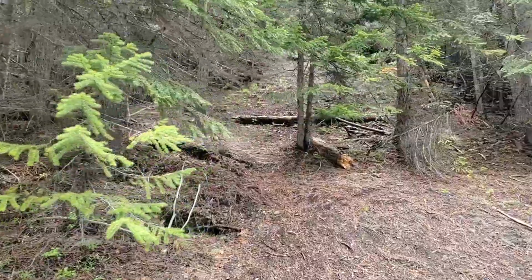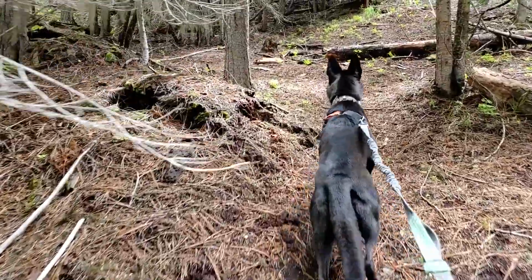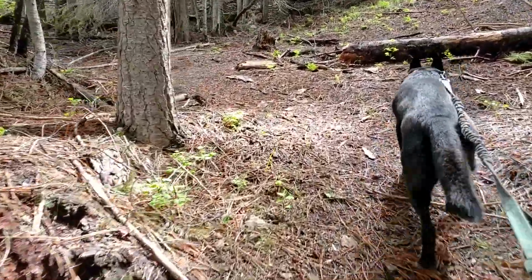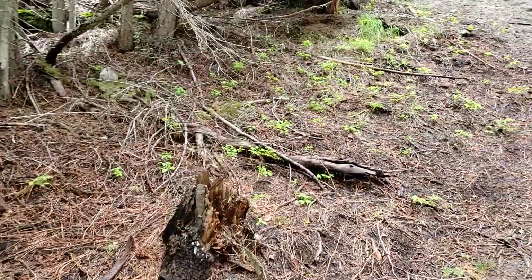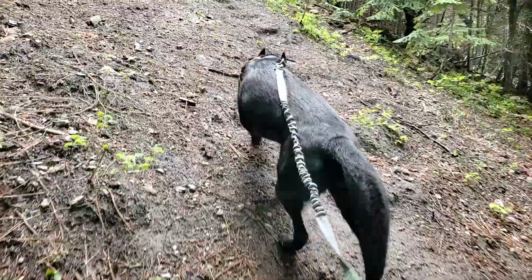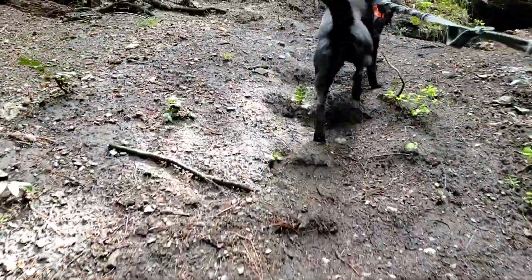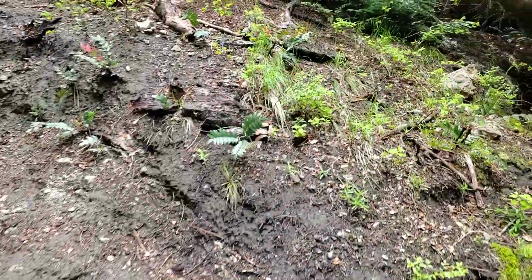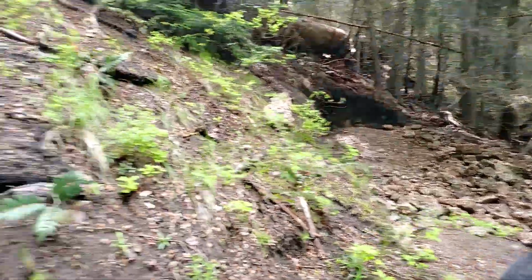It did rain, which is a little bit of a bummer. It might be a muddy mess. We'll see. Let's head on up. All right, Leica, pull me. Come on, dog. Yeah, this is going to be a little bit of a rough dig. We are muddy. I've worked in that pit, and it's not the best. I'm going to keep going.